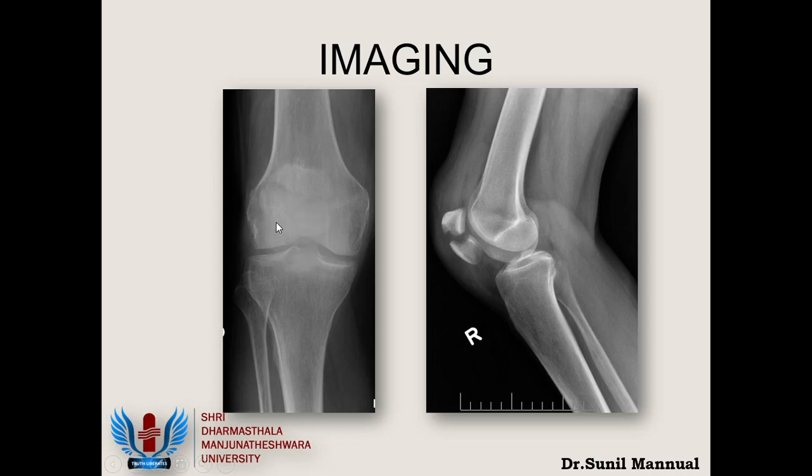Especially so, we will be able to pick up the fracture in the AP view with some experience, but will not be able to pick up much of the comminution or the other pieces. The lateral view will beautifully tell us about the fracture configuration and what kind of fracture we are dealing with.